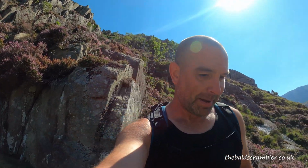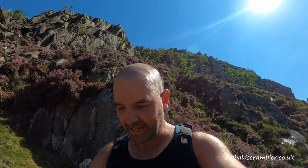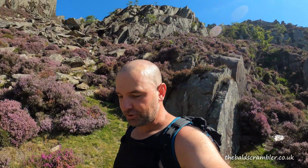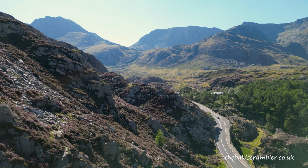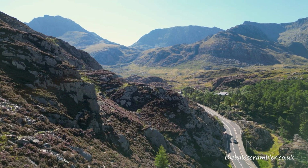Right, so that's me all done. I'm making my way back down towards Ogden Cottage. I came down the valley just to the side of Pinnacle Ridge, and as you can see, lots of loose stones and grass to make my way over.